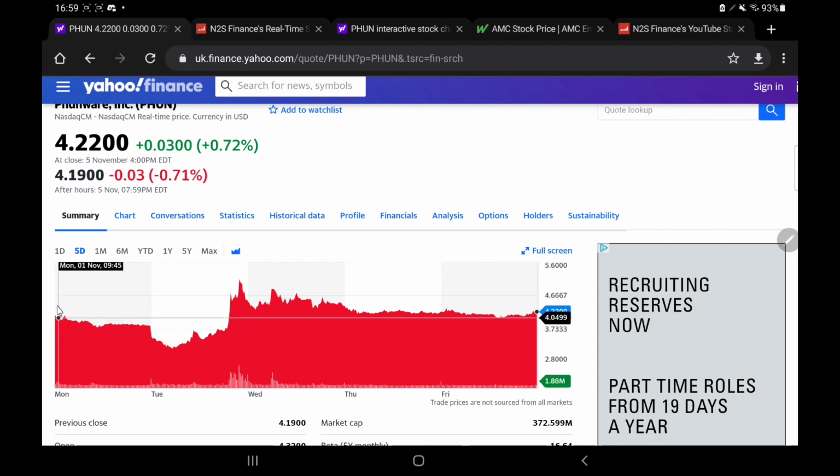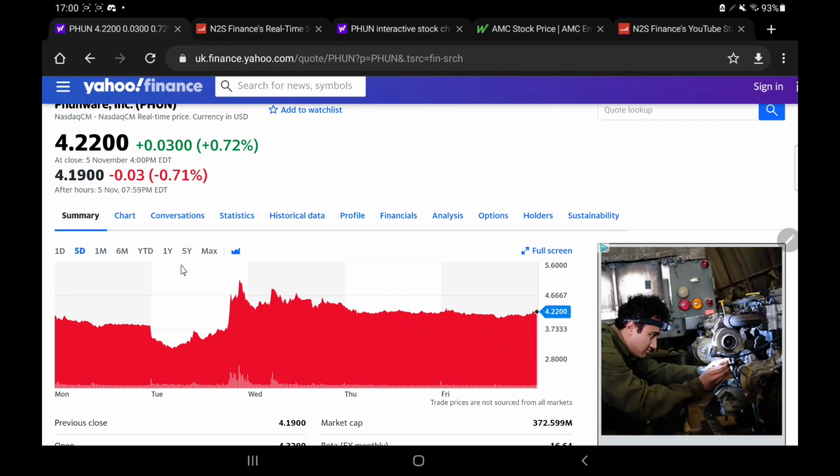Now the past 5 days will have a lot of people confused, wondering what to do, because when we look at this one, it's almost exactly neutral on the past 5 days. You'll see it, we started off on Monday of last week on a price of 4.10. Now, of course, we have increased a little bit from there, but really it's nothing at all. We're still sat on 4.22, so it is a bit of a rise, but not really too big.